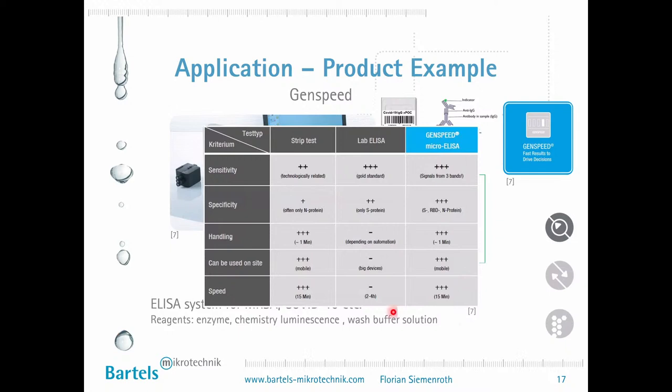So this system already fills a bit of the gap from the beginning of the presentation between the strip test and the expensive, big ELISA tests with a long duration. It has a very good accuracy. It's easy to handle. It's mobile. It can be implemented in all general practitioners' homes. And the speed is definitely much, much faster than the lab ELISA tests.